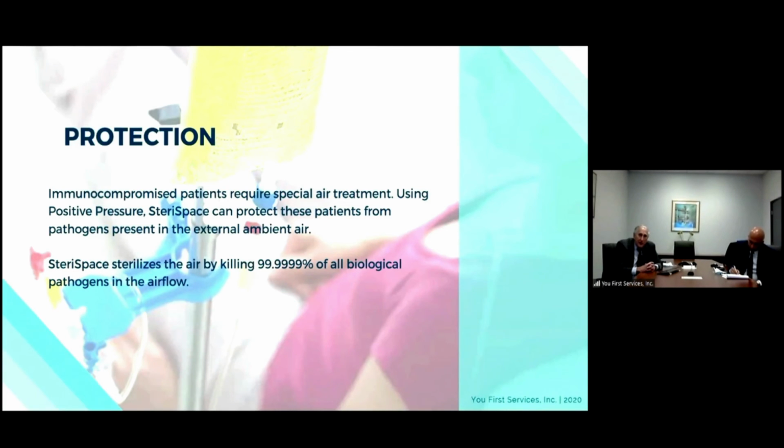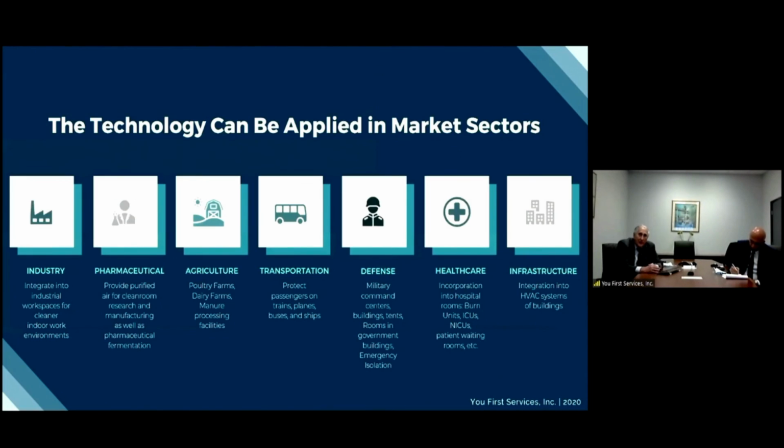For protection of patients where you want a positive pressure in the room and prevent infiltration of contaminated air, SteriSpace can prevent these patients from contamination, especially killing, again, better than 6 nines of all the biological pathogens. And this is key for treating immune-compromised patients, for example, that are very susceptible to airborne contamination.